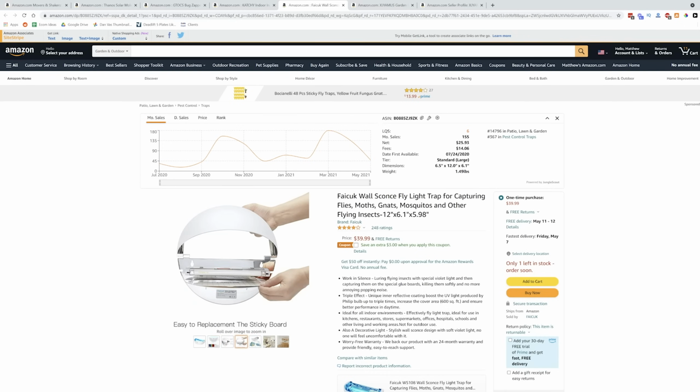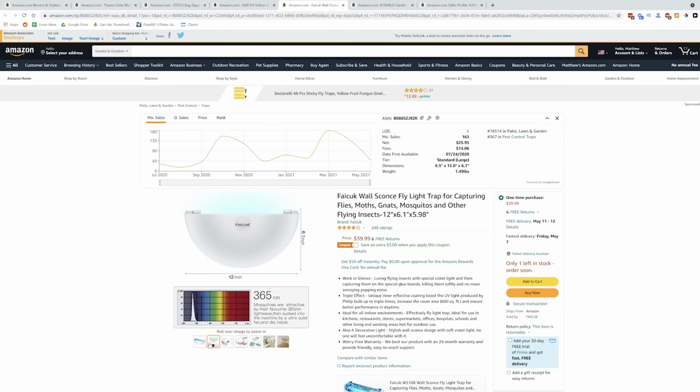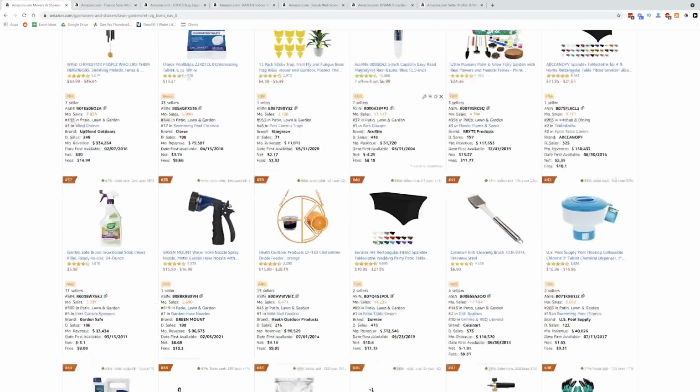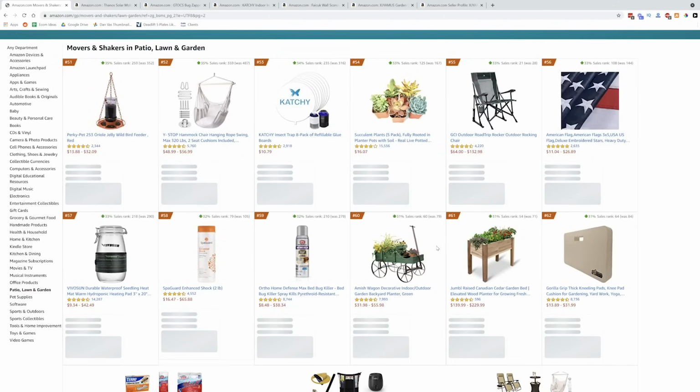Fei Kook wall fly light trap for capturing flies. How much is this making? $6,000 a month, right? So this is also making $6K. Another product idea right there. Thanos solar mole and groundhog repellent. $70,000 a month, right? So there's so many things here. There's so many different product ideas, and I literally just went on and found this in like 2 seconds.